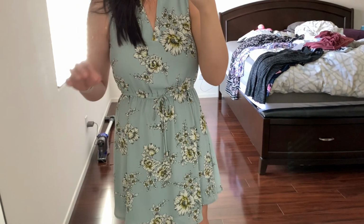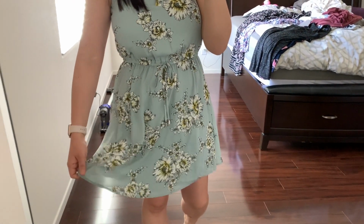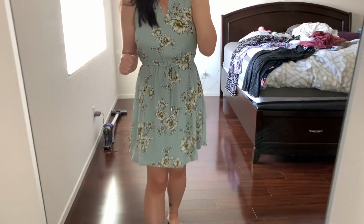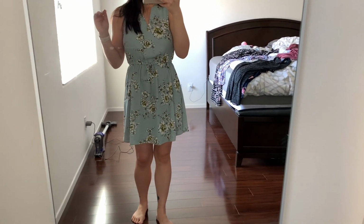The material is not exactly my favorite. The saving grace is that the inner lining is stretchier and softer, but this outside lining definitely feels polyester-like and just fake. So the material is not my favorite on the outside. The inside material is fine. I do feel like it's one of those dresses that will maybe make you a little bit staticky.